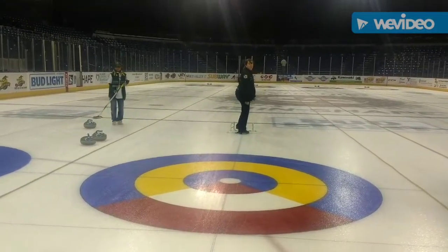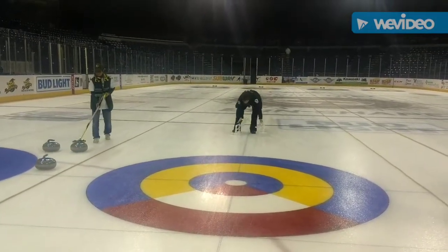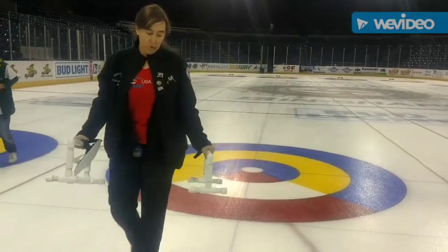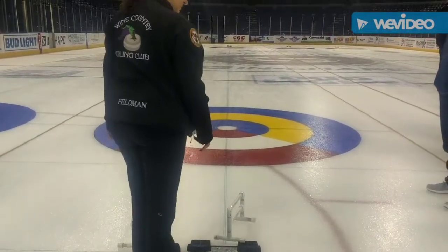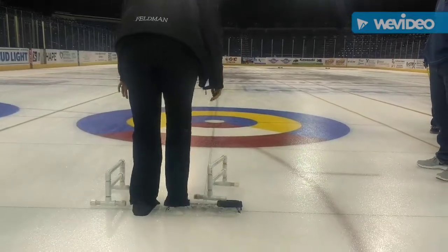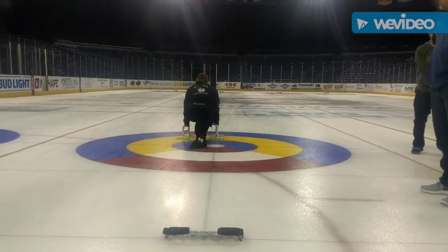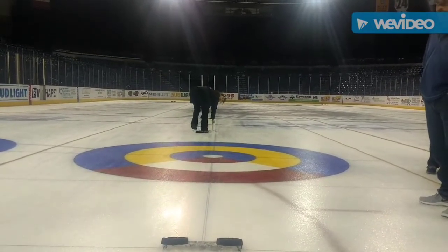Step up, step off. Okay, make sure you step off before you do anything. Who wants to try it, or do you want me to do it again? You can do it one more time. One more time. Okay, here we go. Okay, so step into the hack. Step onto the slider. Crouch down. Pull back and hips up. And then push off. Step off.